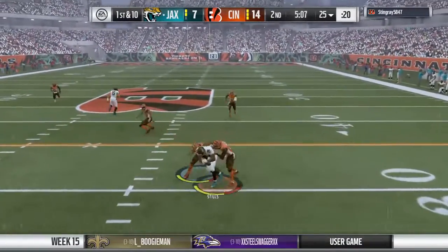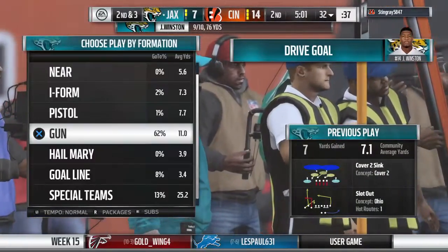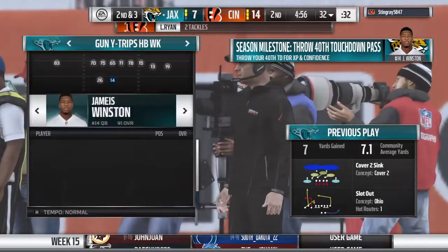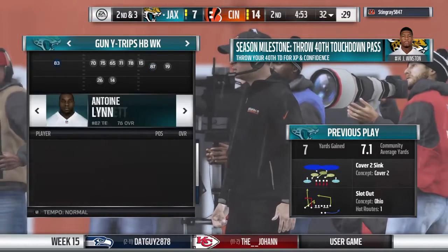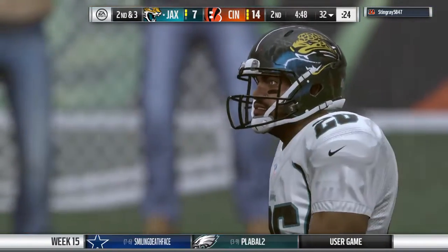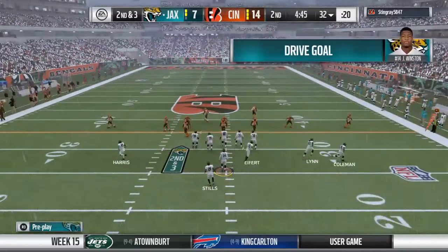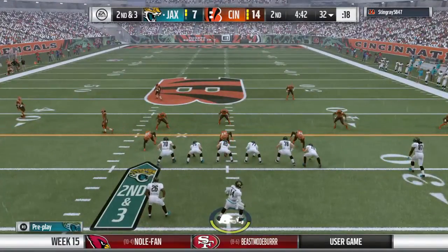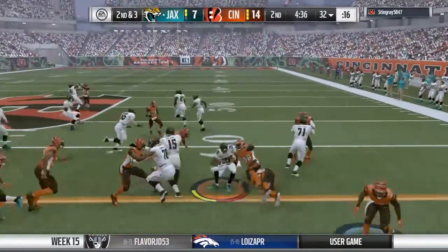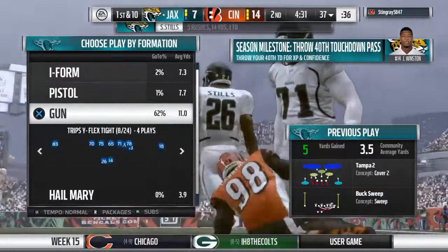To throw is Winston, finding his safety valve here. That's complete. 7 yards on the play, and that'll bring up second down. Offense staying ahead of the chains here, 2nd and 3. They'll run it now out of the gun, and he'll be brought down right around the 37. 5 yards on the play there, as the drive will continue.